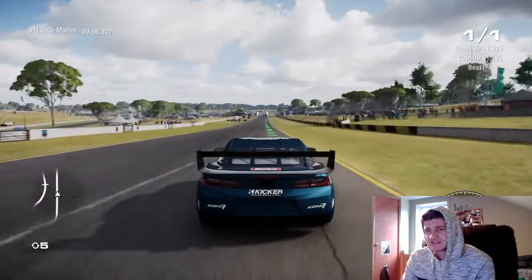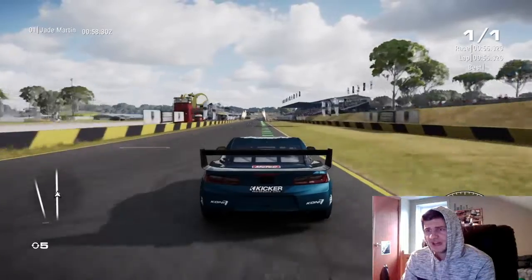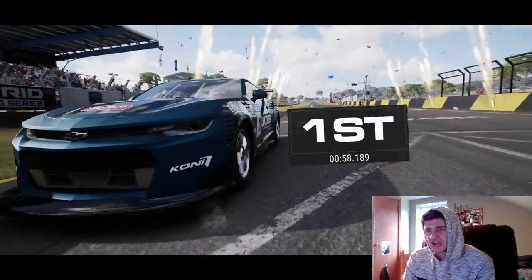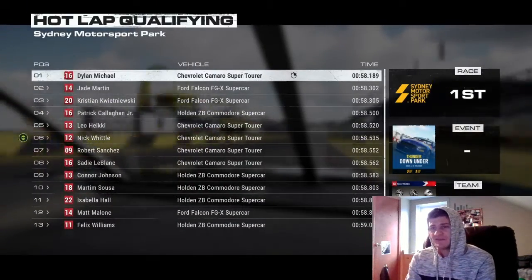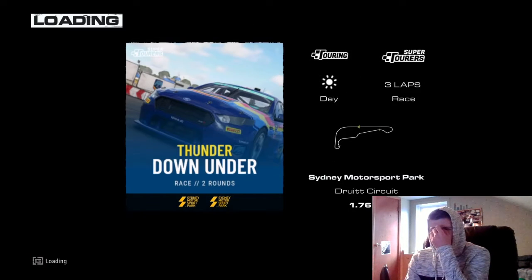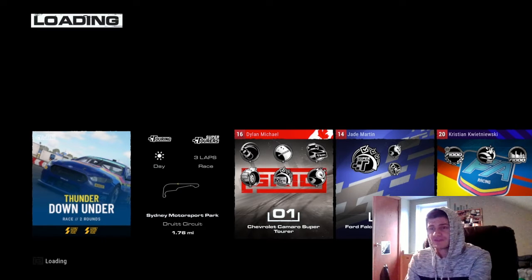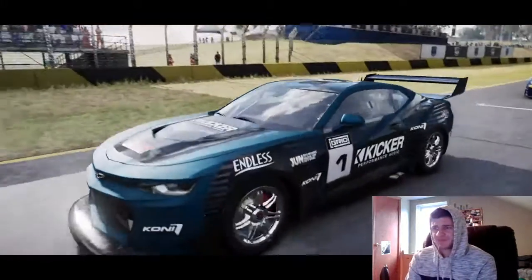Come on, full throttle to the front. Okay, we got to be 58 seconds. We're at 55. 56. Get there. Whew. Good, we made it. All right, we got it. We beat it by 200ths of a second at best. So that works. All right, so we're starting first in the Chevrolet, so that works. The Ford Falcon and another Ford Falcon are first and second.